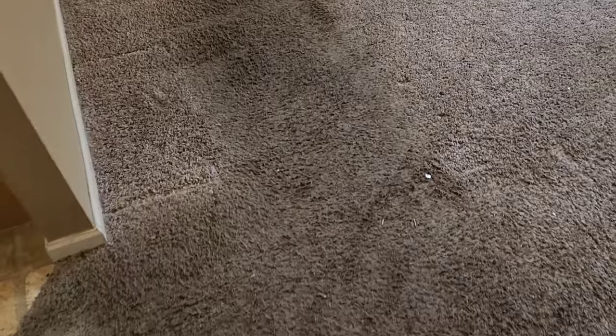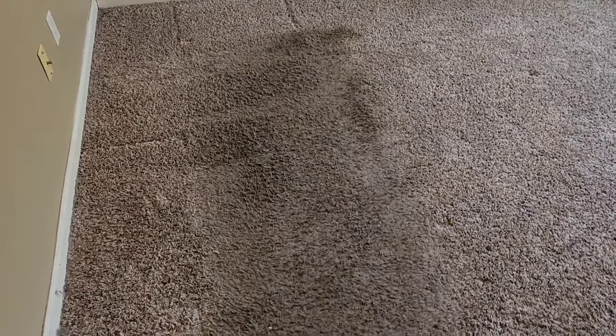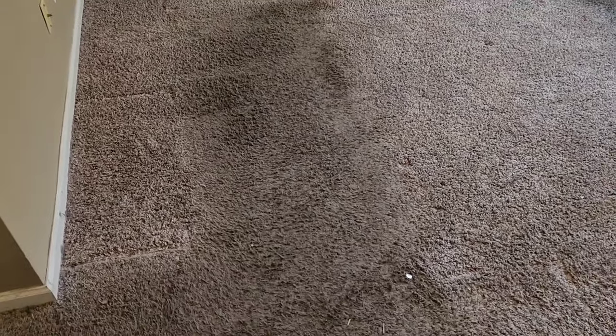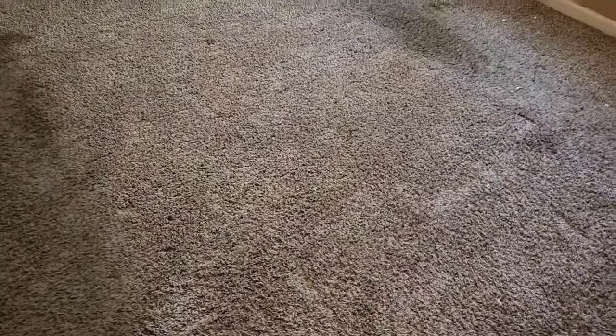It's just carpet wear is carpet wear. You can't bring it back. You can't make the old fibers that are beat up right here look brand new when you're done. Will it look better? Of course. But it's never going to look as nice as underneath the bed or up against a corner where no one walks, because those fibers didn't come untwisted.